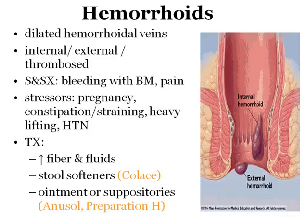and pain. Stressors are what puts you at risk for hemorrhoid formation: pregnancy, constipation or straining, doing heavy lifting, and also hypertension. To treat hemorrhoids, pretty simple. Increase the fiber and the fluids for most patients and they will resolve, because that's going to prevent the constipation and straining. Stool softeners may be introduced to facilitate defecation.